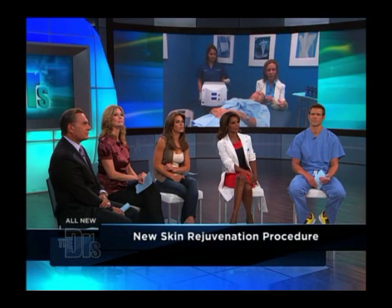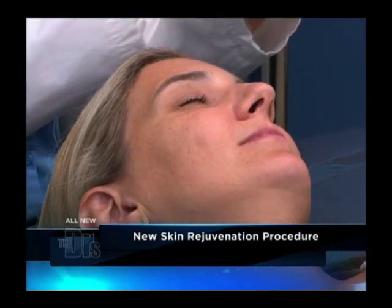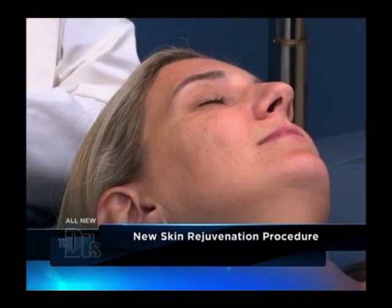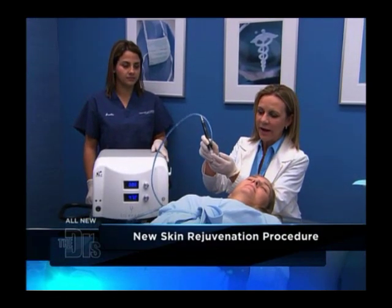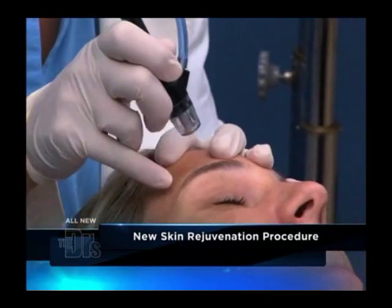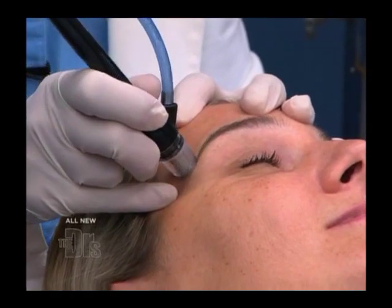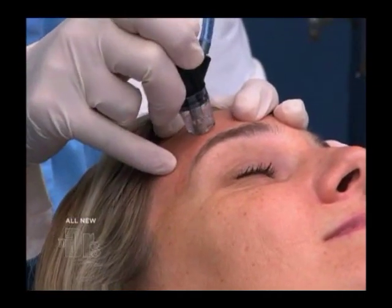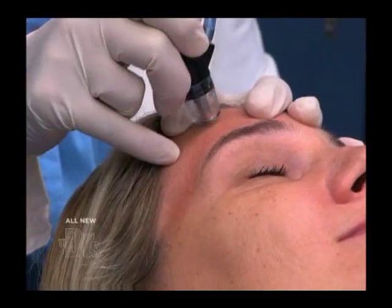So I just want to show you a little bit how this procedure works. First, we're going to take off some of the dead, dry skin with the microdermabrasion. You can see that there's a solution that infuses in here, and there's a little bit of a suction. So we're going to try and sort of stretch the skin here and take off some of that dead, dry skin, which you can see here. You don't see a lot of stuff come back up through here.